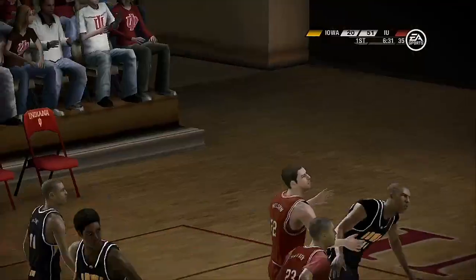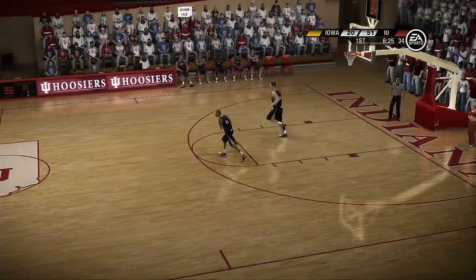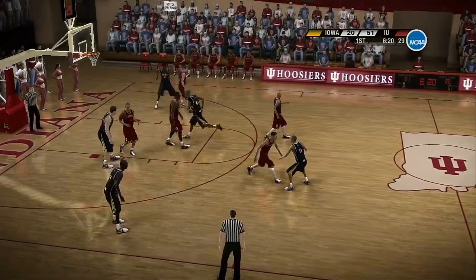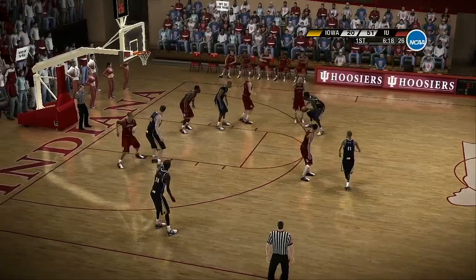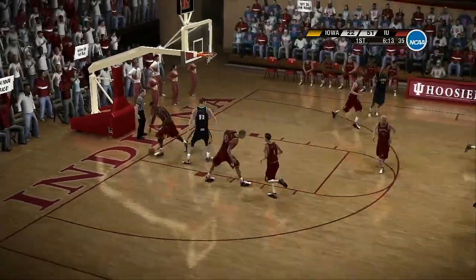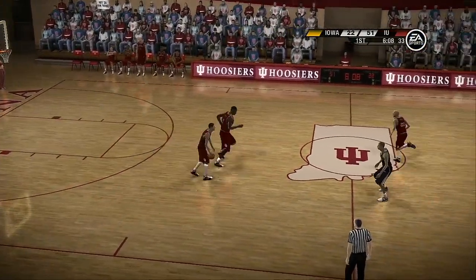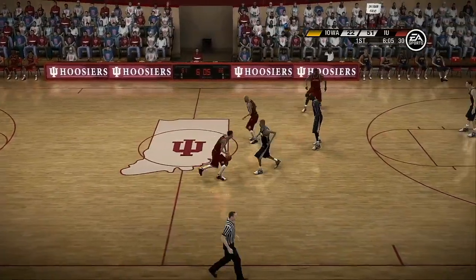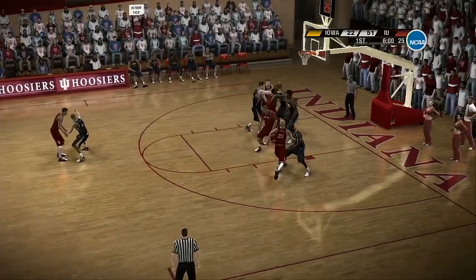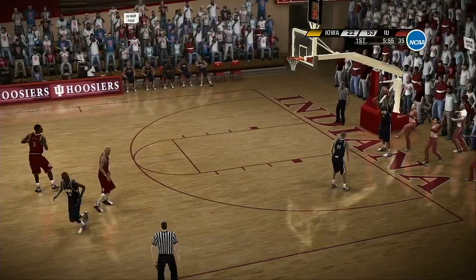Here's a nice face-up down on the low block. Oh, he did a great job face-up and then just attacked him and took it to the basket. The student body looks to be full with rage and willing to cheer on the old home team. They want to win just as bad as anyone else in the building. That screen away. And he scores despite the hack.